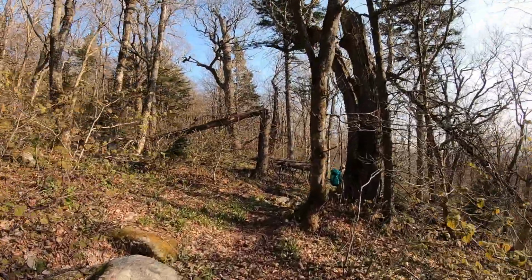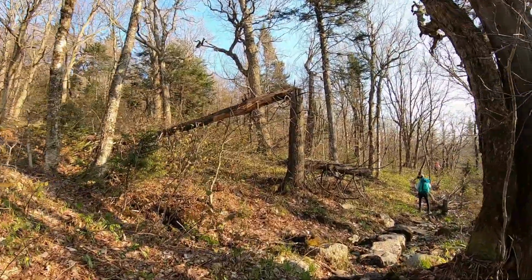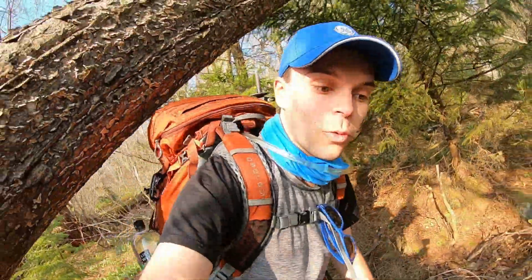So we've been hiking for just about 8 miles here. So I think we're coming up on our shelter for the night here pretty soon. It's the Kid Gore Shelter, I think is what it's called. And it should be just about 8.4 miles into this hike. So we should be seeing it any minute now. And I am looking forward to it. First backpacking trip of the season, I'm feeling it.